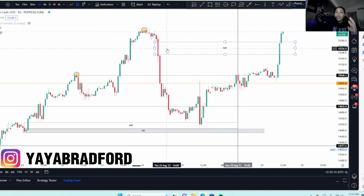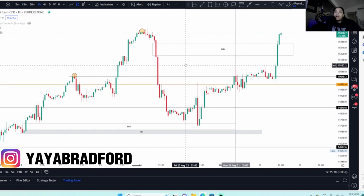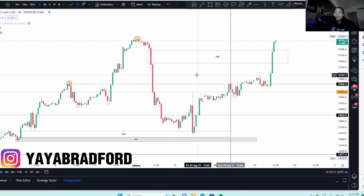This is a major key for me because all of this imbalance has to be filled. And not only that, but I know that if we come back above this level, I can hold this trade for a while until we get to this level. And I'm still in this trade.